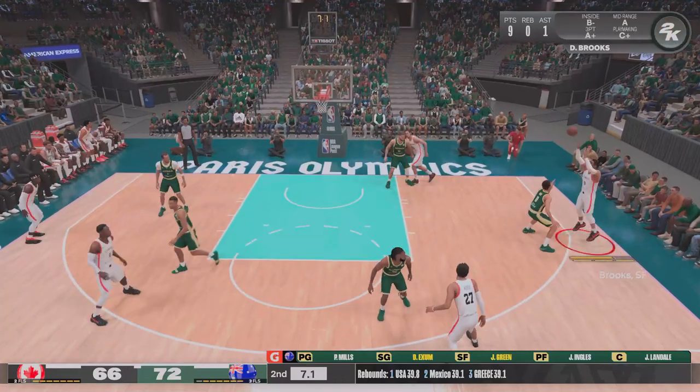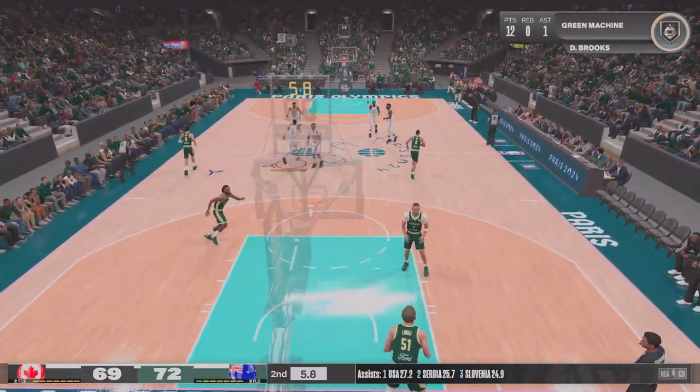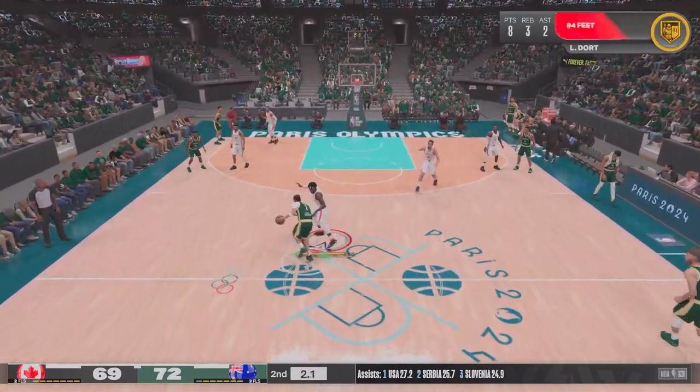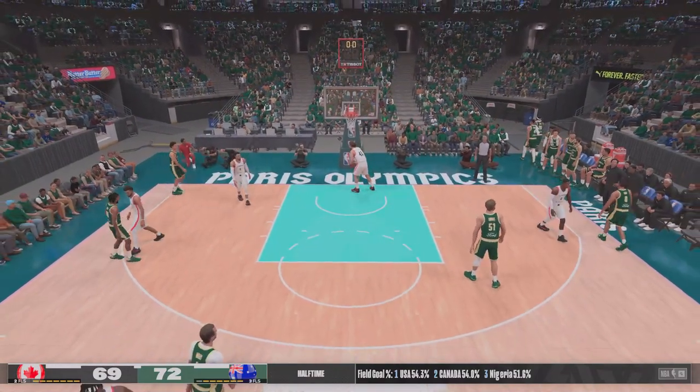On the wing, Brooks fires the three. It's good. And the assist goes to Murray. Murray's got four assists now tonight. Yeah, I know the guys love to see Brooks get in a groove like this. It gets the whole team fired up.